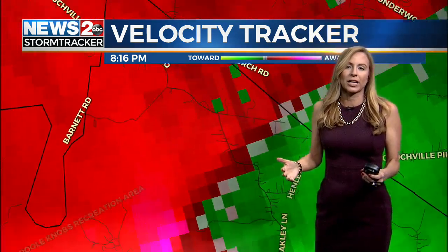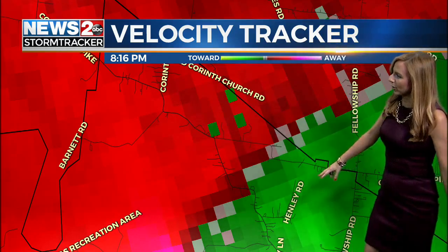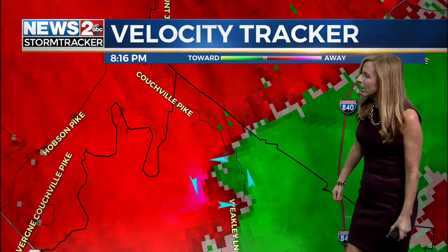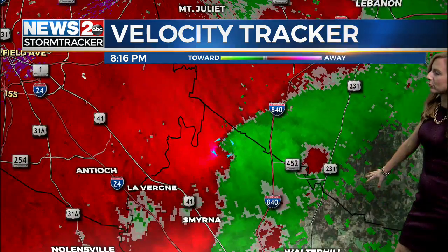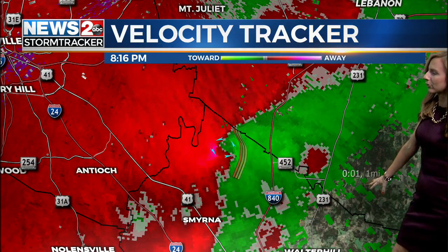I would not be surprised. I want to show you this again. The bright greens, the bright reds, again. I want to show you what's going on here. It's near Henley Road. You can see that right in this area here. This is where we would be seeing that tornado signature right in that area there. So then again, this is moving, and we're watching it very carefully, to the east at about 40 miles an hour. So we put a storm tracker on that.